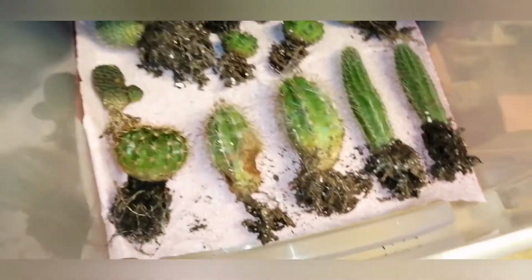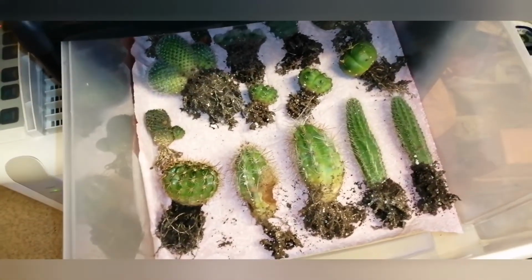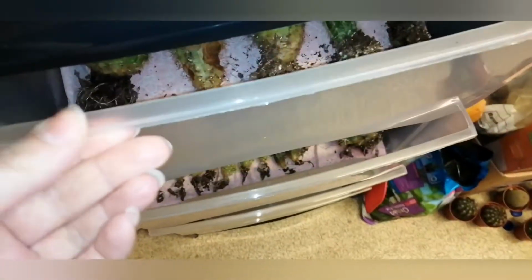So I've mainly had the succulents out there, so these are just a few of the cacti that I had left outside. I had a lot of jades and golem jades and stuff like that out there. So let's have a look at the next drawer.